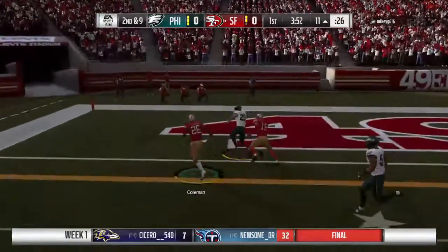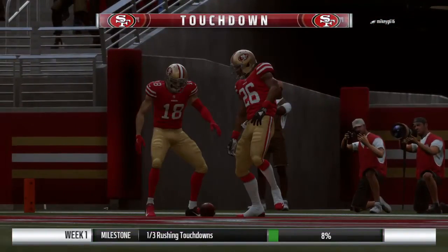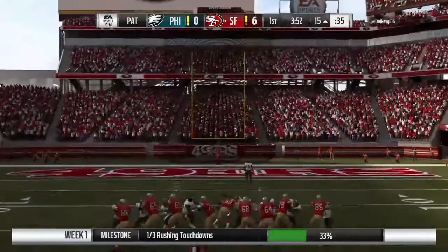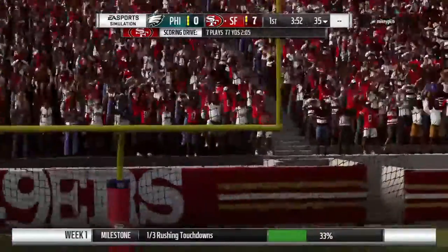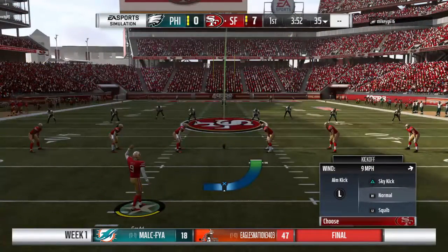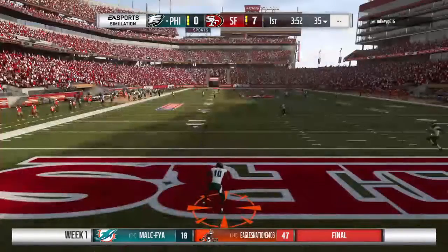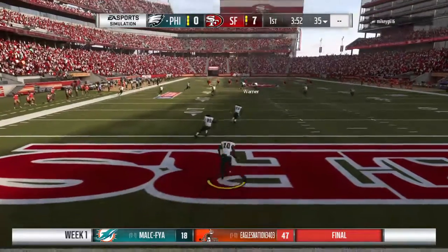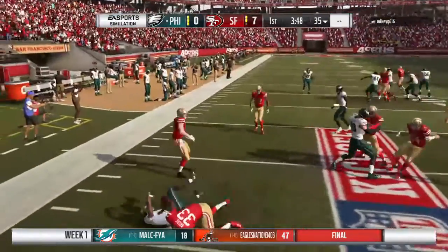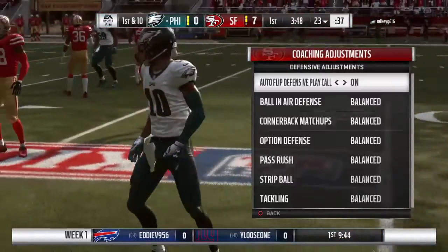Here's Coleman on the toss. And across the chalk into the end zone. It's a 49er touchdown. Tevin Coleman taking it in from 11 yards out. And the 49ers drive right down the field and score on the opening drive. Gold now out to kick it away. This is taken about 7 yards deep. And he'll make it across the 20 as his guys will set up shop at the 23-yard line.